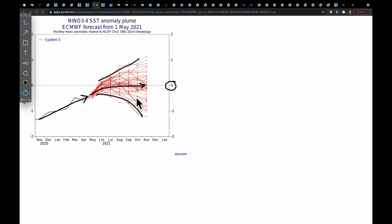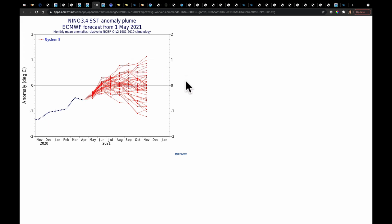Some of the models are trying to bring this back into weak La Niña, and I'll be honest, there is some reason for that. And a few of the ensemble members are trying to actually take this into weak El Niño territory, which is up here. Now, with this kind of spread, this is a major indicator that some of the longer-term predictions for this upcoming summer, I don't have much confidence in them.